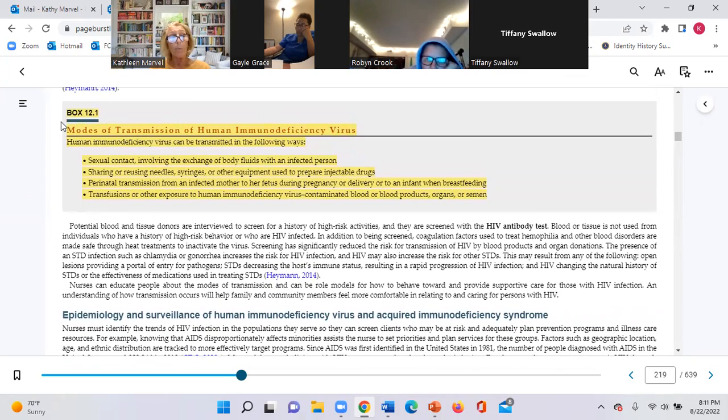Oh, and here, remember I said I want you to know the modes of transmission of HIV. Box 12.1 is a nice summary of that. The slide kind of abbreviated this, but this is a nice explanation because that's the most important thing I want you to know: how is it transmitted?